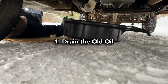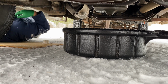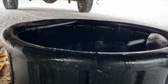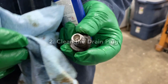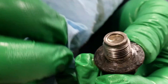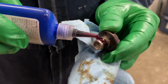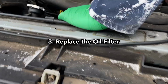Step 1, drain the old oil. Place your drain pan under the oil drain plug of your vehicle, loosen and remove the plug, then let the oil flow out until it stops. That generally takes about 5 minutes, and it's best to do this when the engine is warm so the oil drains more quickly and completely. Step 2, clean the drain plug. While oil is draining, clean the drain plug and get it ready for reinstallation. I always apply thread sealing liquid to drain plugs to ensure no leaking and to prevent the plug from vibrating out.